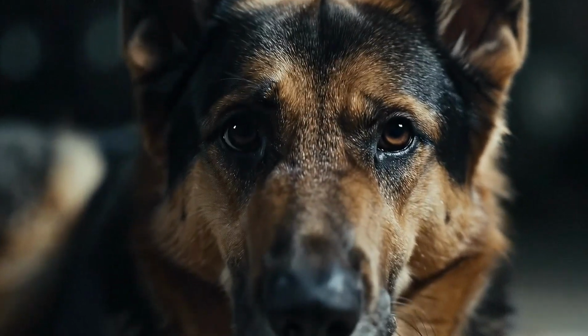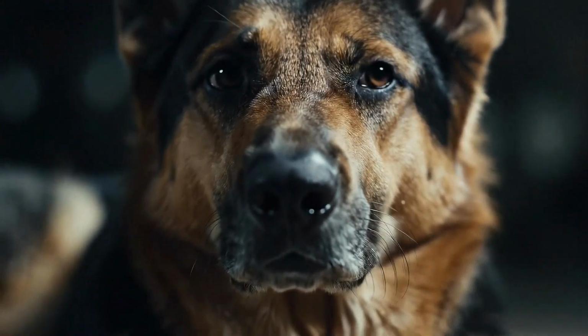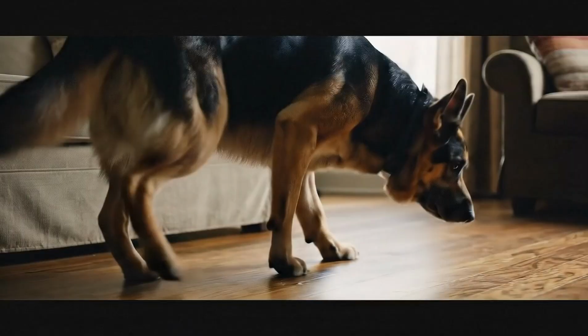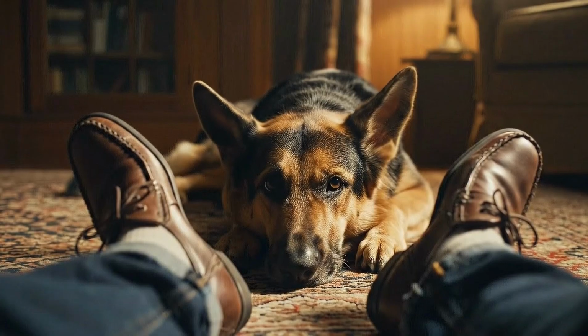Today, we're going to uncover the 7 critical signs that your German Shepherd is secretly in pain. We'll decode their body language and behaviors so you can become the hero they need, the one who understands them even when they can't speak and gets them help long before they ever have to cry out.